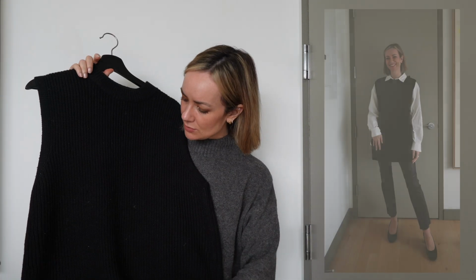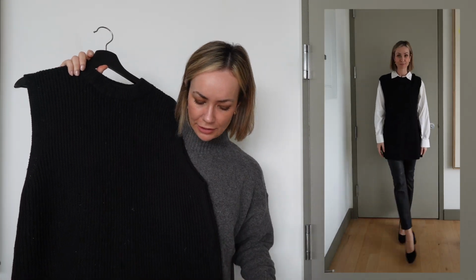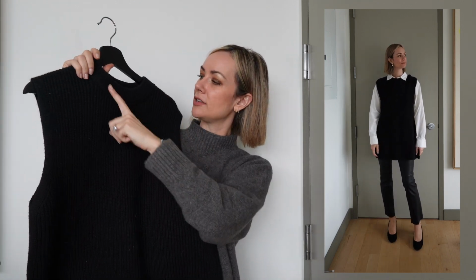Another big sort of knitwear staple for me in my closet are actually something I haven't worn as much this year, but over the last couple of years, if you go back and watch a lot of my older videos, I wore sweater vests all the time. I was obsessed with the sweater vest, and this is one of my favorites. This is from H&M. Again, some kind of synthetic fabric in a size small, and it's a little tunic-esque, which I love. I love that it's black. I love that it's high neck.